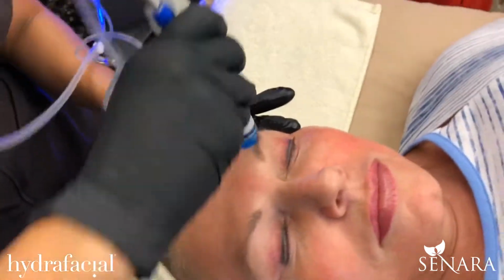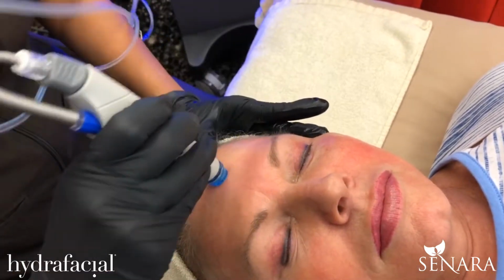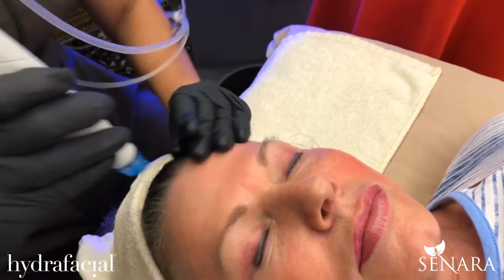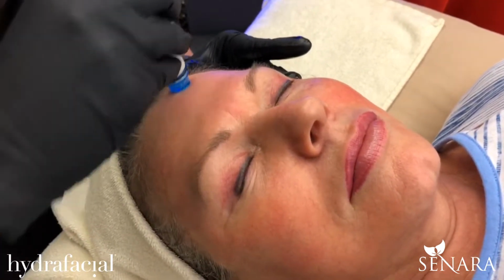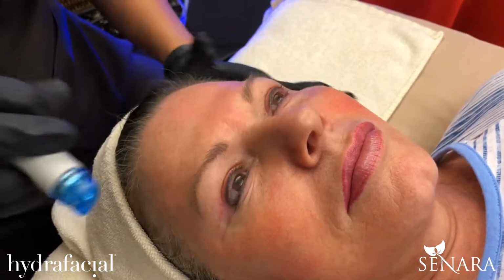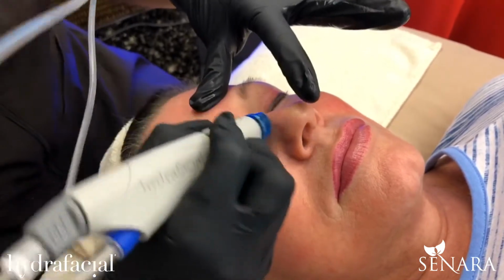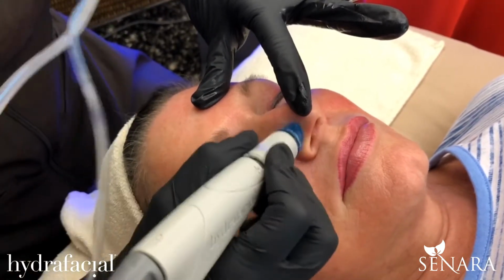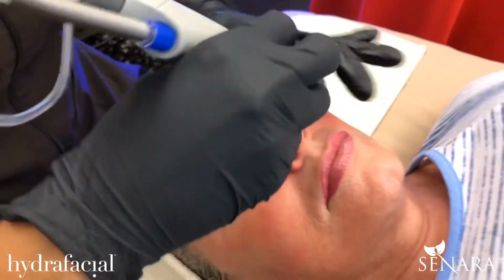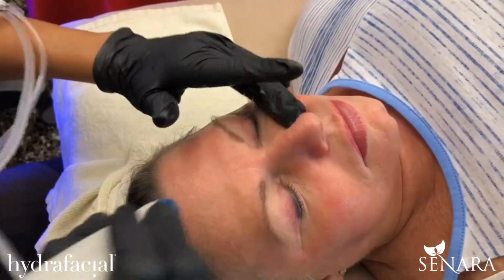So this is the first step, Patty. What would you say? This is the cleansing and exfoliating. So if you've had a microdermabrasion in the past, similar in that it's going to exfoliate, but this offers a little bit of hydration while it's exfoliating. So much better technology than the old microderm technology. In fact, we don't even have a microderm machine anymore. We replaced that with this system.